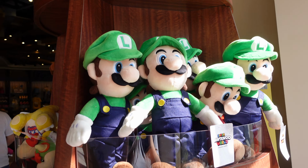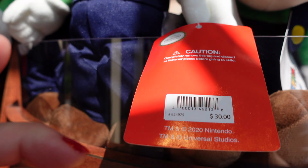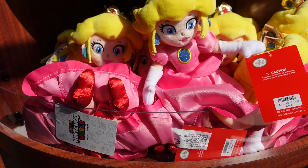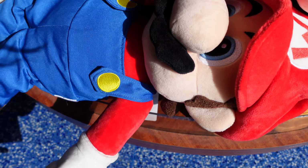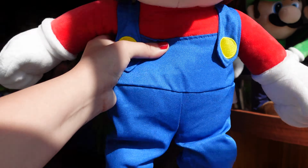$26. We also have Luigi. So here are some more plushes. As you can see, how much are these going for? $30. We got Luigi, Peach, Yoshi, Mario. Oh, this Mario one's huge though. How much is this one? This one's $60. Dang, for a plush.